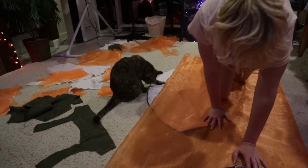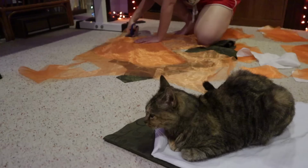By the end, I had just enough organza to really layer up everything, at least by three layers. I was able to cut three long rectangular layers to gather for the skirt along with a circle skirt layer, and I even managed to cut three layers for the sleeves, which I was quite pleased with.